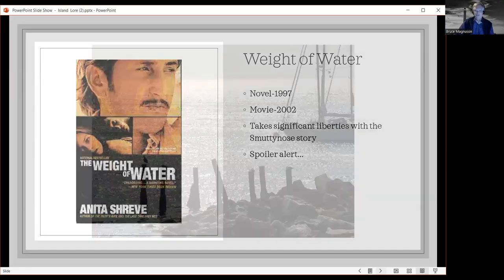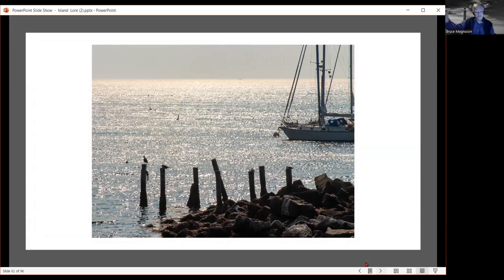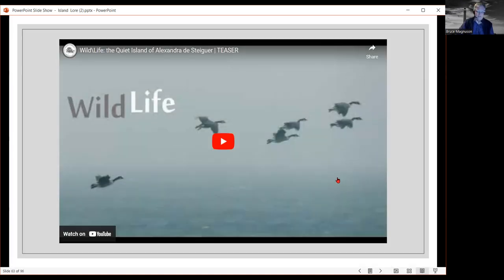So I will quickly go through and end the Isles of Shoals on a more bucolic picture rather than the murders of Smuttynose. One of the more interesting stories about the Isles of Shoals is that for the last 25 or 30 years, there's been a photographer, Alexandra Di Steiger, who is the winter caretaker out there. She's a photographer, a musician, a writer. A relatively short documentary was done a few years ago that talks about her experiences out on Star Island.